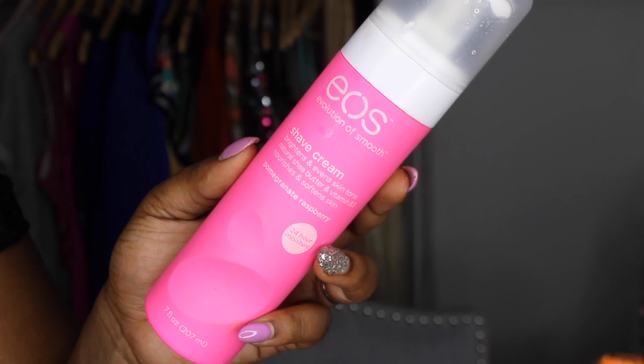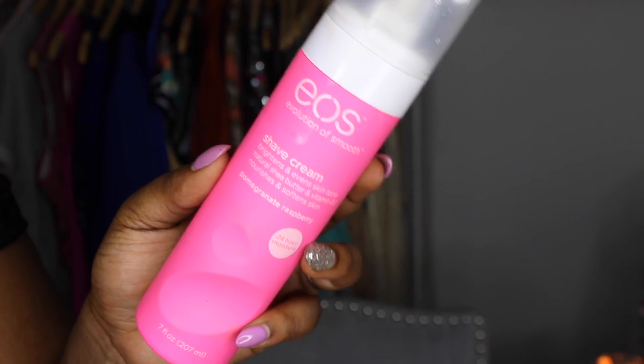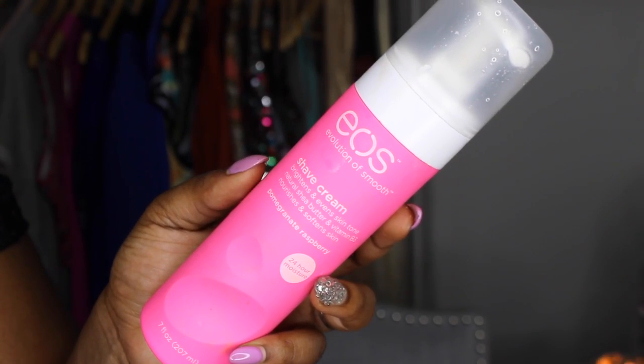Next thing I'm going to be talking about is the EOS, what is this called? Shave cream, the Evolution of Smooth Shave Cream, and this is in the pomegranate raspberry. This is what that looks like. I wasn't a huge fan of shaving cream. I would use my own body soap. I would use anything but go buy shave cream, because I just thought it was so unnecessary. But this really leaves my skin super duper smooth. It is more of a cream texture. It doesn't suds up or foam up.